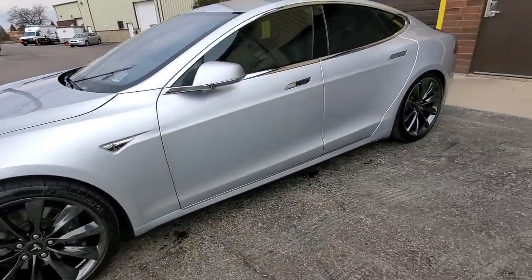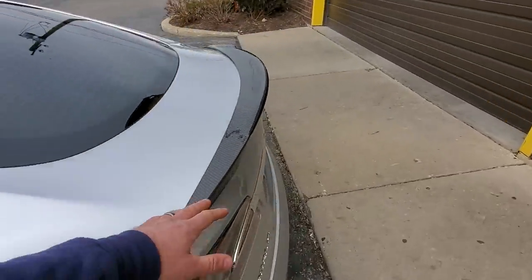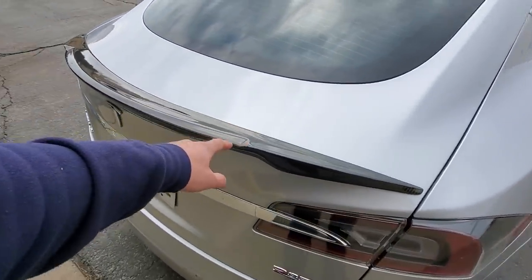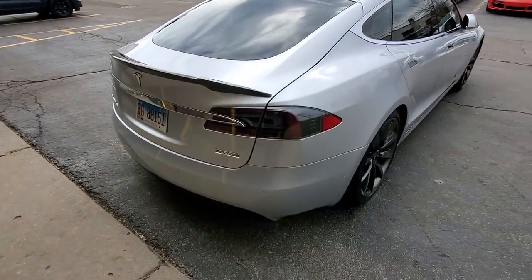So I love that. And then we have the carbon fiber spoiler. From Tesla, I think this is like $1,500. Some other companies have it for a little less, like $800, $900. I got this off Amazon or eBay. I'll leave a link down below. I don't remember. It was only $200. Everybody else gets this too. It had a lot of good reviews. You really can't go wrong.